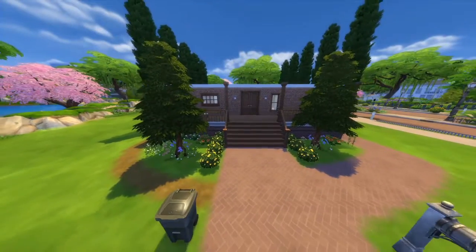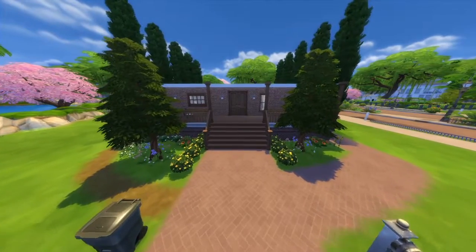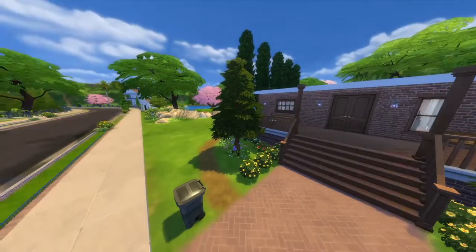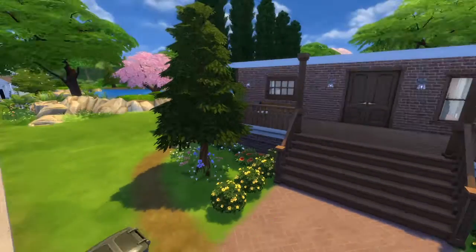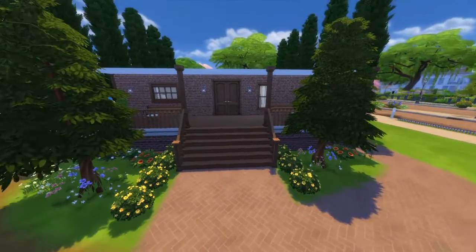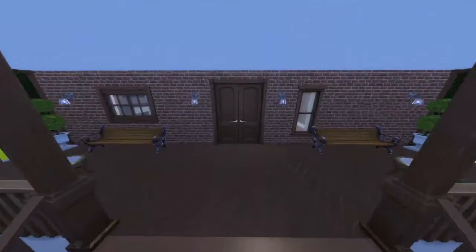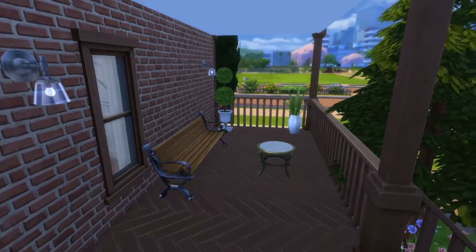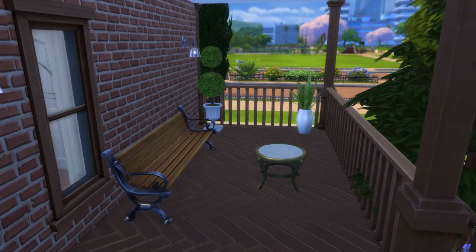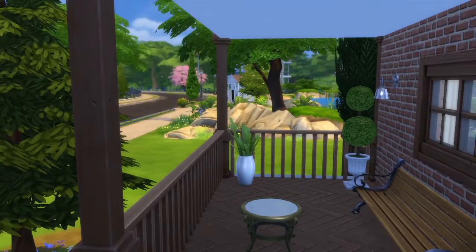As you walk up, I put some oak trees, I believe, or maybe they're pine trees in the front with some wildflowers to make it look more cabin style, as it is the brick cabin. It makes it look kind of more outdoorsy, I guess. And right here on the front porch, I just kind of mirrored on both sides. You have a place to sit, a table, and some plants, and I did the exact same thing over here.